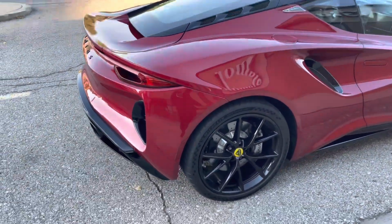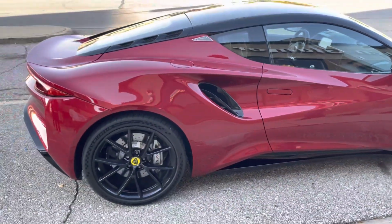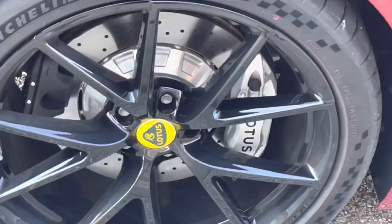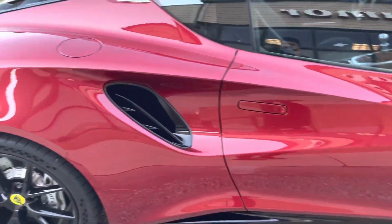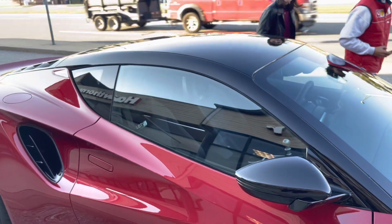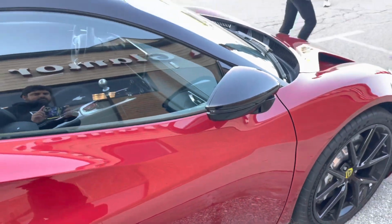Let me know what you guys think, if you guys think it's fast or not. I like those, the brakes look nice. Got this vent functional. Black mirrors.